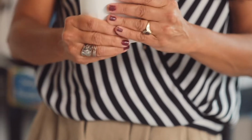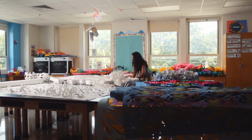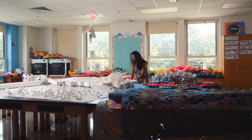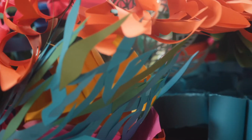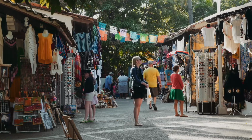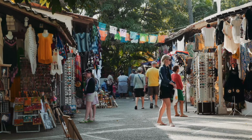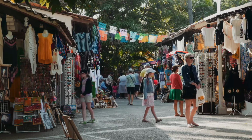When I first graduated from Herron School of Art and Design, I found myself looking for myself as a Mexican-American woman and an artist. I went to Mexico, wanted to find a medium that would represent the beauty of Mexican culture, also the fragility of that culture. I discovered papel picado. Papel picado is an art form that's created in Mexico by indigenous Mexican communities.